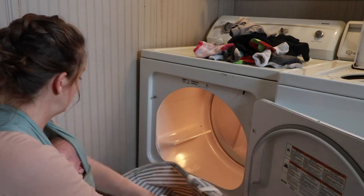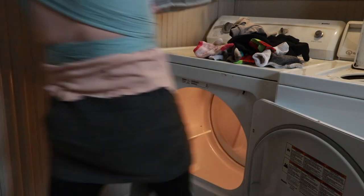We all help. We throw all of our laundry. I hear some families say, this child does their laundry, this person does theirs. We all throw ours in the exact same thing. We're not great at sorting.